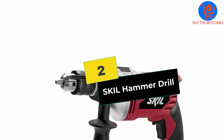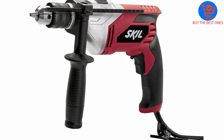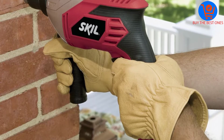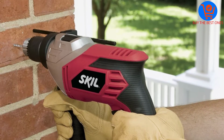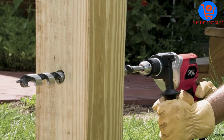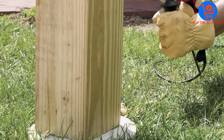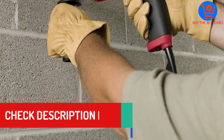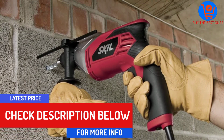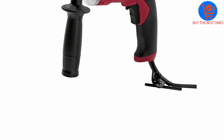At number 2, we have the SKIL hammer drill. The first thing you may notice about the SKIL hammer drill is the way it looks. It's designed to be more streamlined and user-friendly, allowing the user to grip it with 2 hands instead of 1. This increases its stability, comfort, and grip so you can tackle more difficult jobs a little bit easier and more accurately. This hammer drill comes with a reliable 7.0 amp motor for the toughest jobs around the house or shop. Doubled with its 1/2-inch keyed chuck, the device is capable of accepting large diameter bits built for woodworking and cutting.